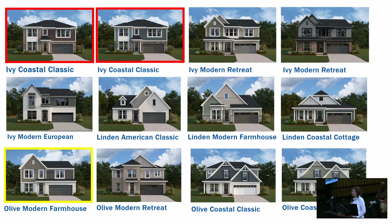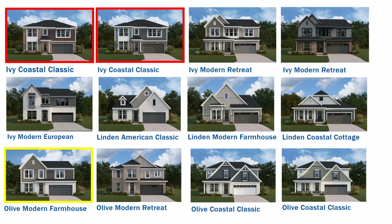Just to answer your first comment. Sure, thank you. On the Olive Modern, were there modification examples recommended, or anything in terms of look at? I think staff had recommended some potential modulation on the roof of the porch area versus changing the roof of the second story as an easier modification. But Amanda could comment if they're able to do that.